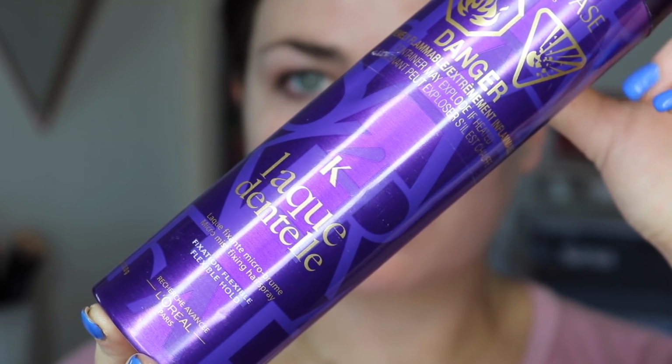And then lastly, I have this Laque Dentelle. It's a micro mist fixing hairspray. So I like to take this one and put it at the bottom, at the ends of my hair, just to give, again, a little bit more texture, but I don't really want to be spraying the powdery one into the bottom of my hair. So I take that very fine mist, look at this. It just disappears, and I just really like it.